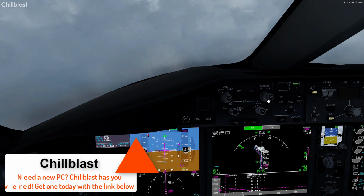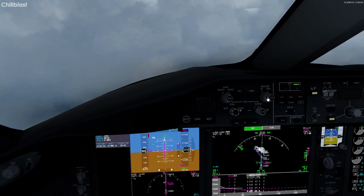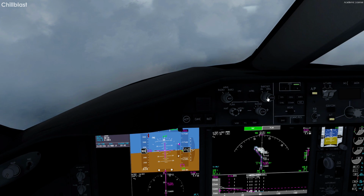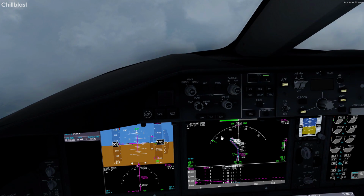I'm going to set the QNH, which is all the way up at 1032. The stupid way that this scrolling works, because it scrolls with the inches, even though you're set onto hectopascals, so it takes forever to scroll through like one section. There you go, 1032.